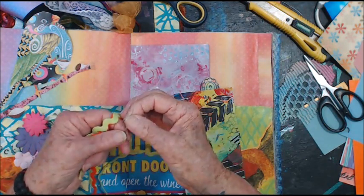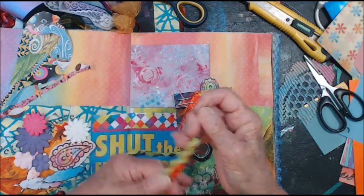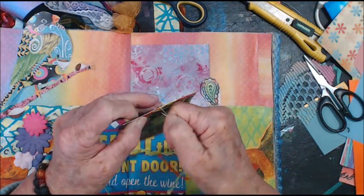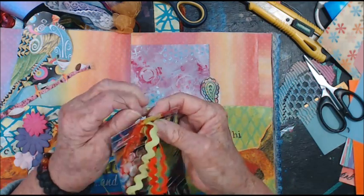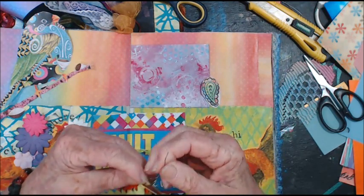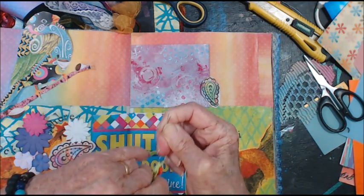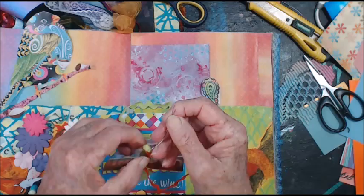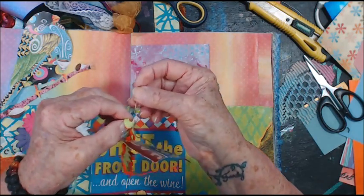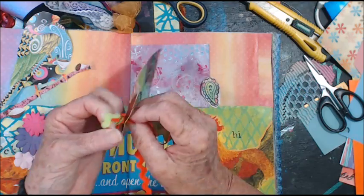Go hunting for my little piece of wire that I use for threading. Just give it a little bit of a wiggle. Don't want to rip it. Right, see if I can get in a little bit more. Get a little wire out and in.